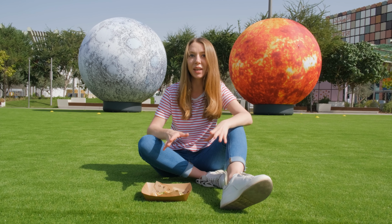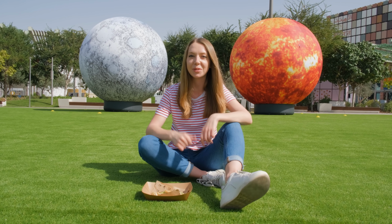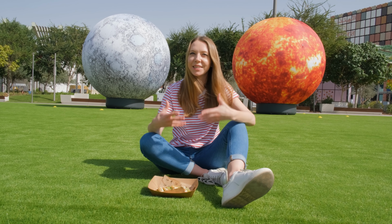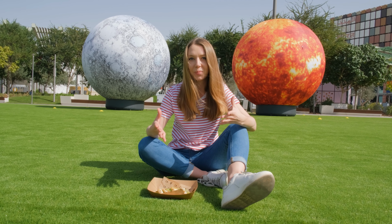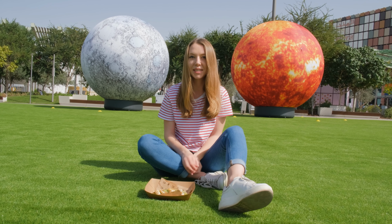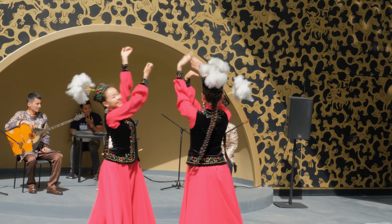And another incredible thing about Expo is that without traveling, you still get to see the world. You can try their cuisines, see the national dresses, dances, music, and it's absolutely incredible that so many cultures are combined under the theme connecting minds and creating the future.